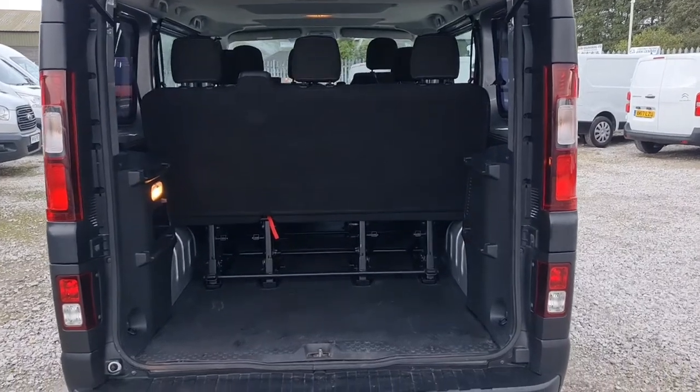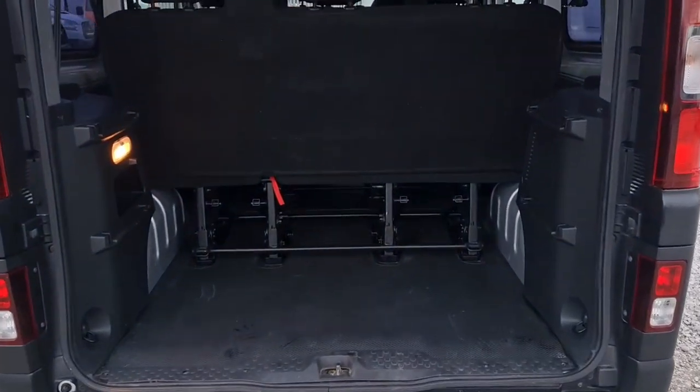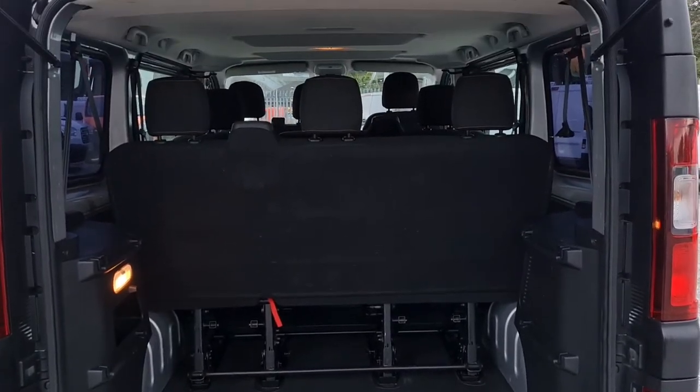And the rear load area, guys. Remember, this is an L1H1, the short wheelbase. Still big enough to get plenty of suitcases in.